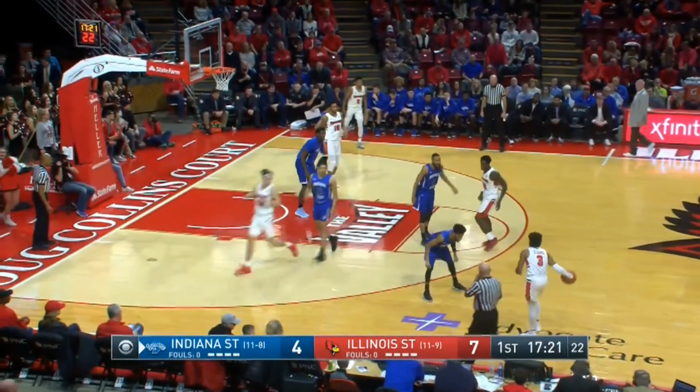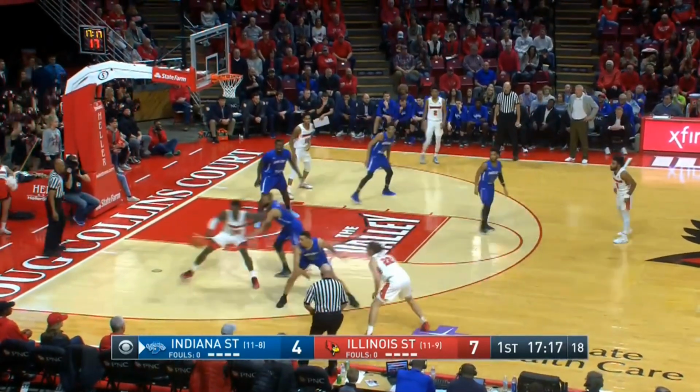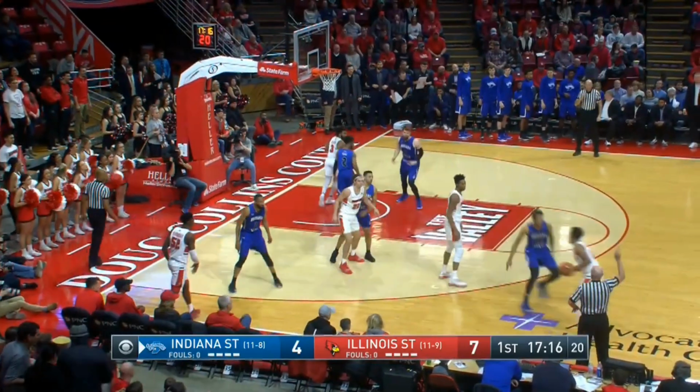State coming in off a loss to Bradley. Big time rivalry. But Bradley was towards the bottom of the league. Greg Lansing thinks that this group, he said, man, I really like them. I like that win over Valparaiso. I think that this is going to give us the momentum that we need. He said, I think we're going to be pretty good. I said, yeah, next year? He said, no, right now and turning into March.